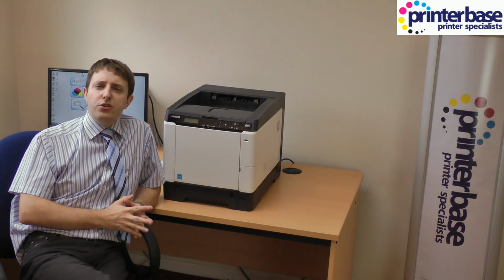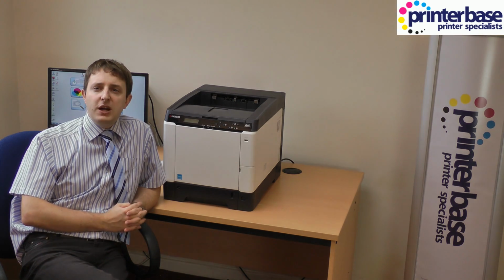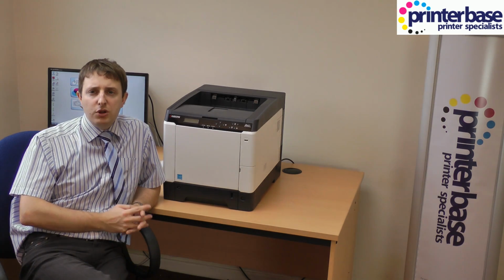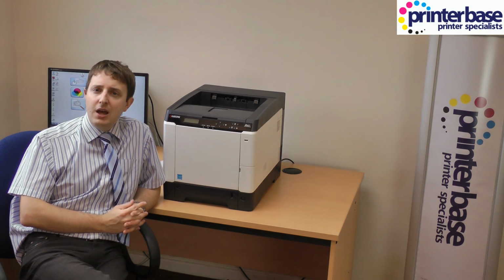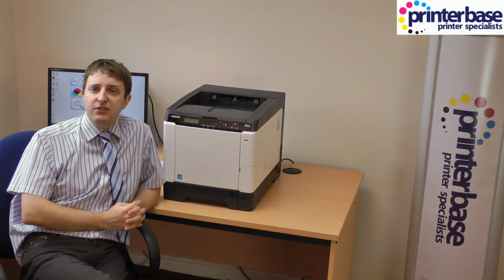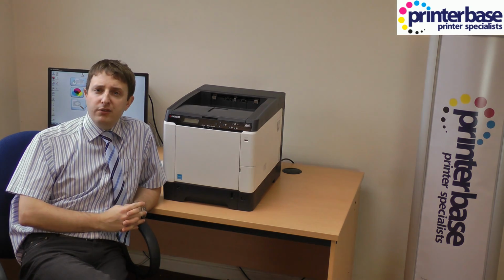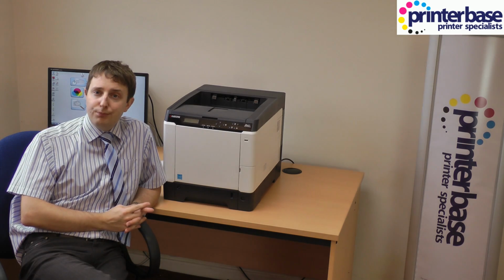There are a few other subtle differences between the two models, such as the first page out times. On the FS-C5150DN it is a respectable 10.5 seconds, but on the FS-C5250DN it's just 9 seconds. You can add an optional 40GB hard drive to the FS-C5250DN if you wish to print complex collated documents or have secure print functionality. Again, give us a ring to discuss this in more detail.